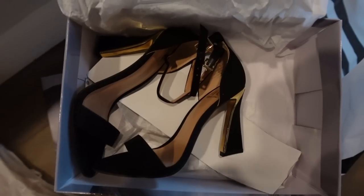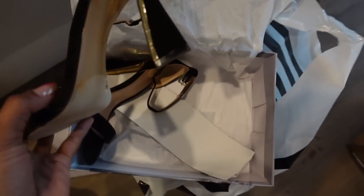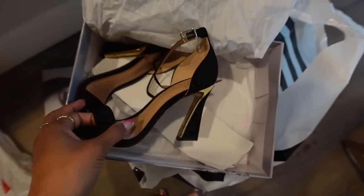I am back home. What a day. Justin and I went a little bit shopping. I got some shoes from DSW. I think I showed you some clips of me trying them on, but I did get three pairs. This pair here is from JLo. I thought this was really cute with the gold detail.